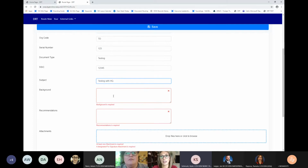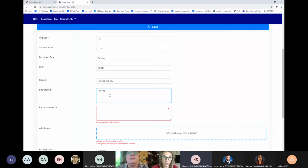So the background section is, like we stated, per your guys' brief sheet, it just provides what is the history of this document, what is the purpose of it. When you hover over that box, again, it's not popping up for you, but it says, please provide a quick overview of the document history as well as any additional explanation. So this is really for the reviewers to just look, and it's just a quick overview of what is this document. So you're just going to type the background in there. Recommendations, again, if you hover over this box, it's not going to pop up for you, but it says action to be taken after final signature.